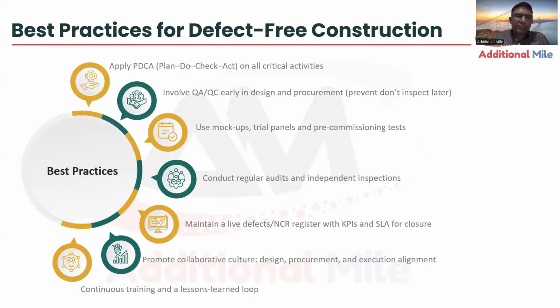Now, I would like to share some of my experience here, the best practices I have utilized in my career, from top to bottom. Yes, PDCA. I hope people are aware what PDCA is. That is Plan, Do, Check, Act.